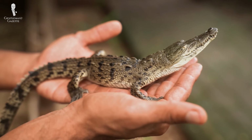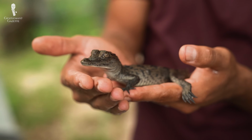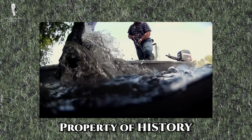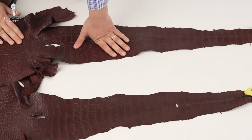Now, because the wild alligator population in the US has stabilized, there's very clear rules about how many animals can be harvested each year. Maybe you've heard of the American show Swamp People, but it has become more aware for people that wild alligators are still hunted that way. The trade of wild alligator hunting is not as lucrative and popular anymore as it used to be. In 2019, about 2,000 hunters in Louisiana got about 20,000 skins. Compare that to 450,000 skins from the farms.